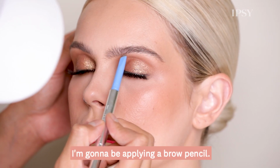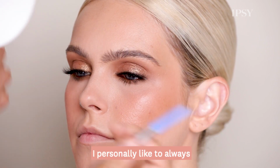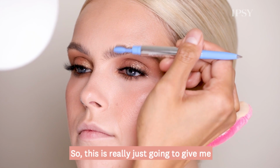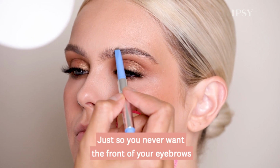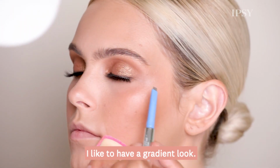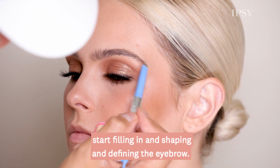So for my next hack, I'm going to be applying a brow pencil. For the front of the brow, I personally like to always fill in the eyebrow backwards. This is really just going to give me a really light application, because you never want the front of your eyebrows to be too dark. I like to have a gradient look. When we get towards the end, start filling in and shaping and defining the eyebrow.